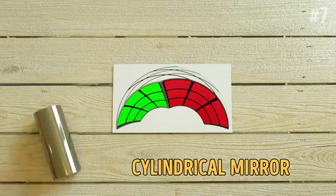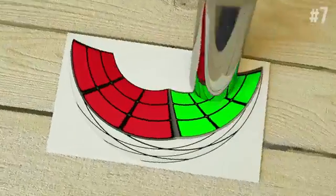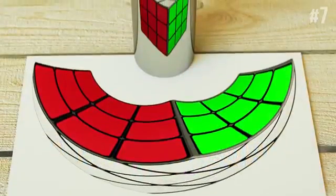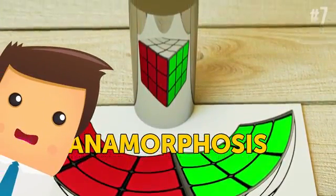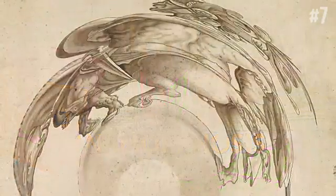We are going to need a cylindrical mirror to get the right answer. It's a Rubik's Cube. This optical illusion is based on anamorphosis. Hey, I remember anamorphosis, she used to live down the street. Actually, it's a form of perspective.